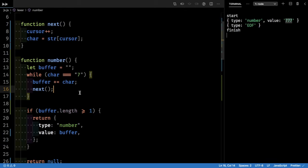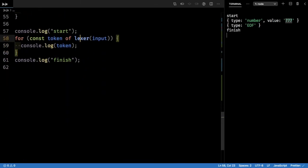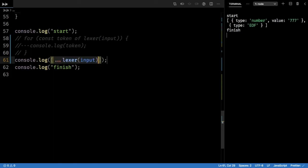But the thing is, what does this lexer produce in the end? An array? Yeah, we can do it. Let's try. As far as it's a generator, we can always say spread and it's an array. Yes, as far as this is a generator, it's a stream of tokens, but in the end, it's a list of tokens, which is an array. It can be translated to an array of tokens or a vector of tokens or even JSON. So this is JSON.